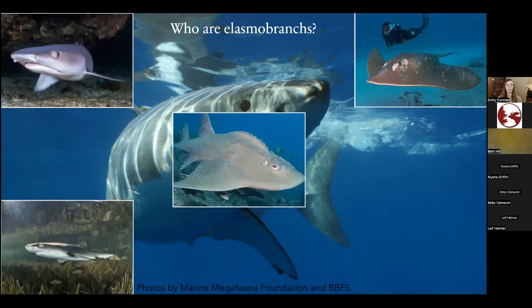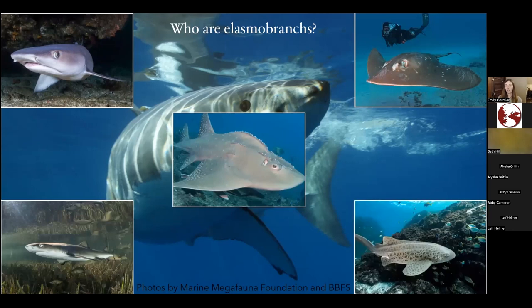This ranges from pure ray-looking species like the stingray, and then you also have other species like the guitarfish, which you see in the middle, which is kind of a blend between a shark and a ray. These species exist in a huge variety of habitats, and they all have a variety of adaptations to be able to live where they do.